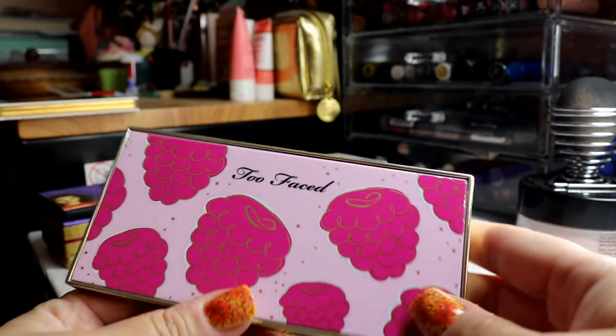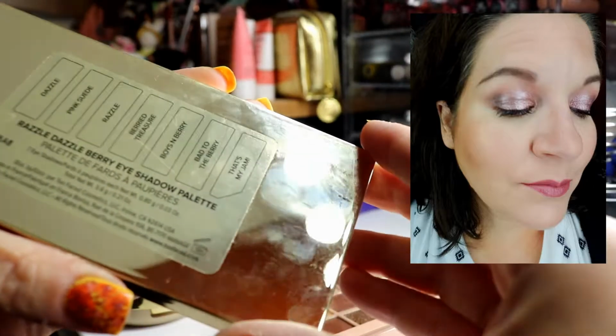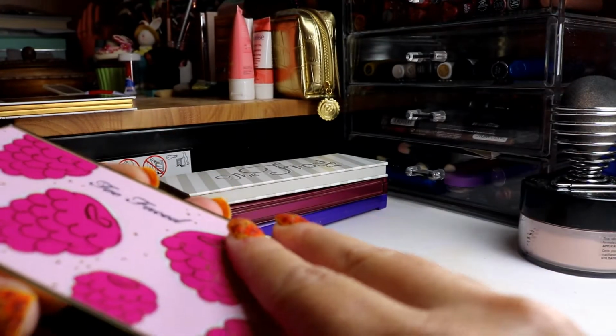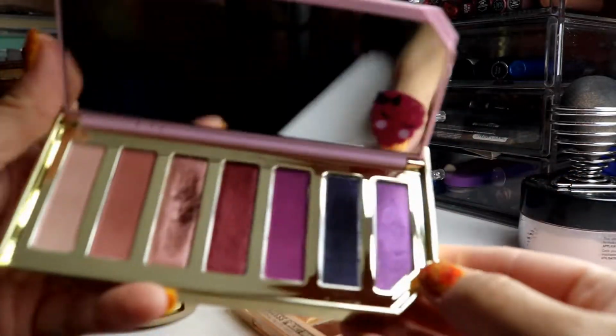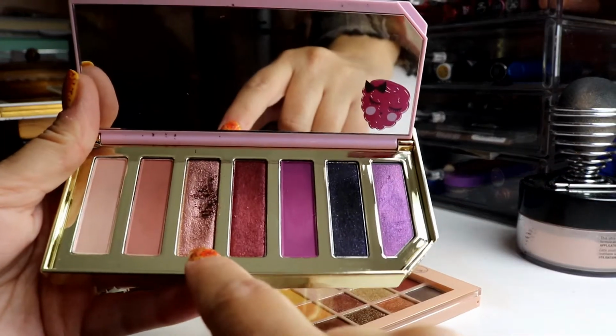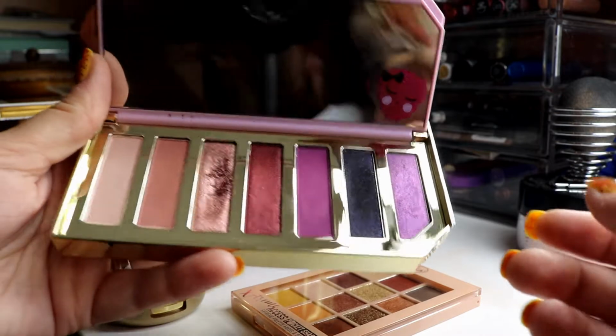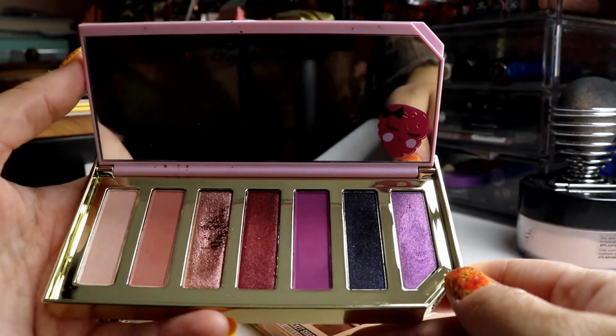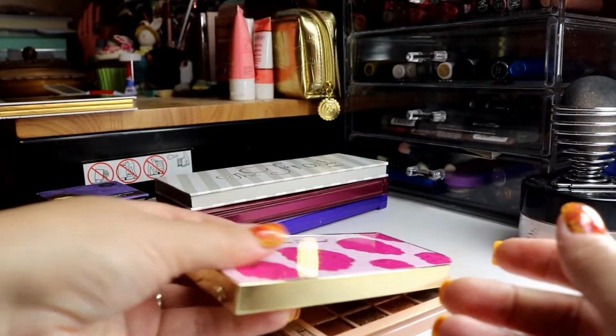Same goes for this Too Faced Razzle Dazzle, yeah, berry eyeshadow palette. Very pretty. This shade here, it looked wet on the eye. It was just absolutely stunning, and just a really easy look that I was able to come up with this palette. So I really enjoyed that.